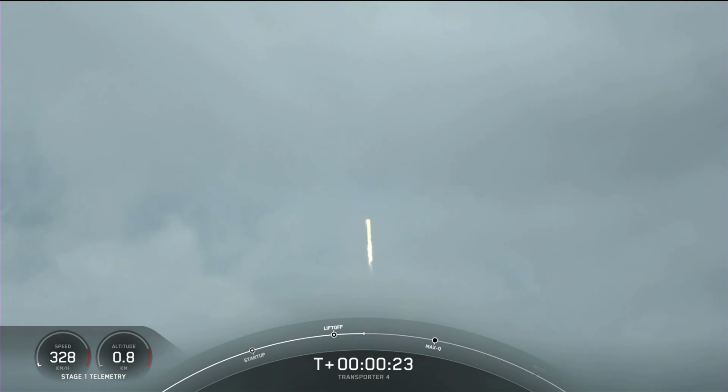We're at T plus 40 seconds. Awesome views from Falcon 9 punching through the clouds. Falcon 9 has cleared the tower and we're currently throttling down in preparation for max Q at T plus 1 minute and 12 seconds. This is where the stage will experience the maximum aerodynamic pressure. Max Q. There's max Q. Everything is looking good with stage one trajectory.